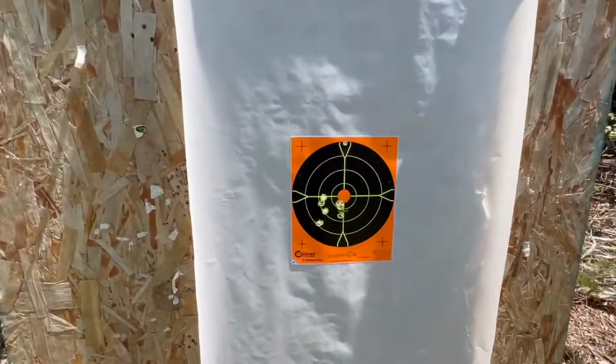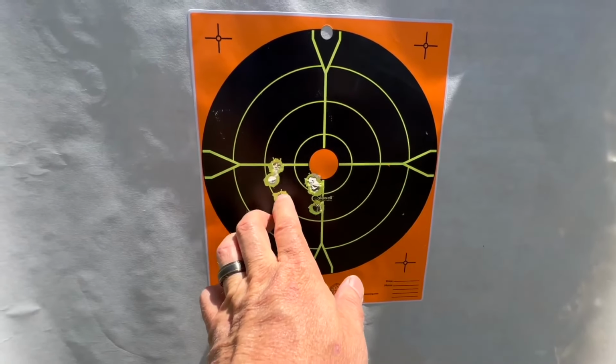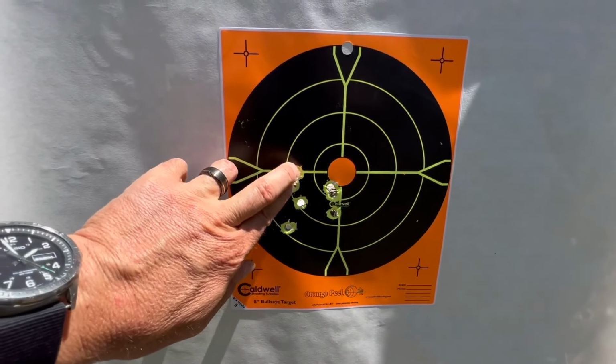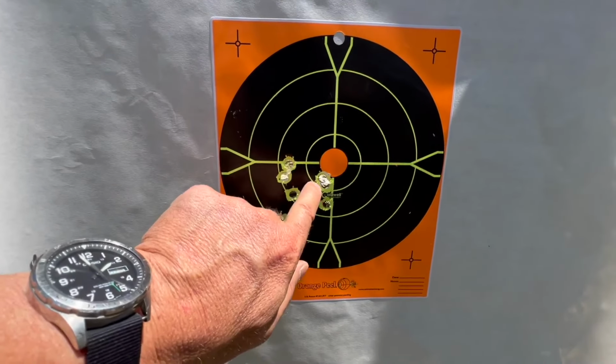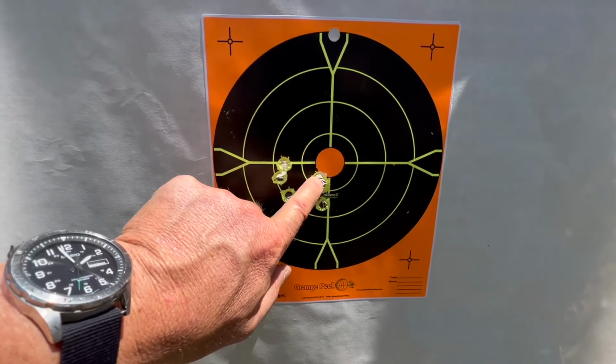Okay, so we're benching it back there at 25 yards. That was my first two shots. I did 3 clicks up and 3 clicks left. Didn't really take, or sorry, 3 clicks right. Really didn't take it right. So I did 3 more or 4 more clicks. And then I got 2 shots there.